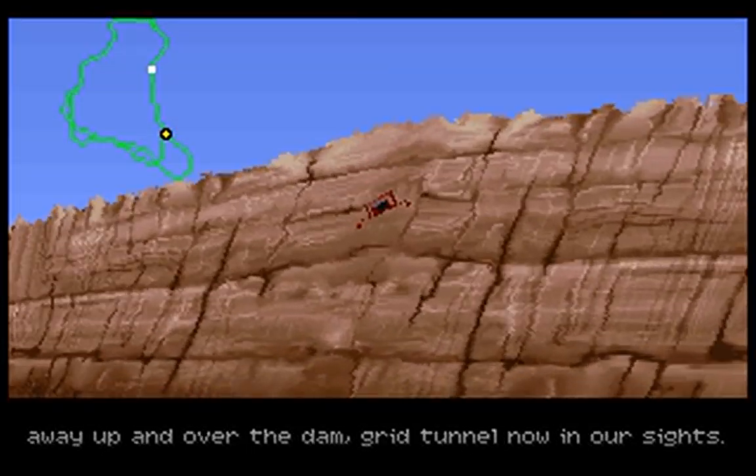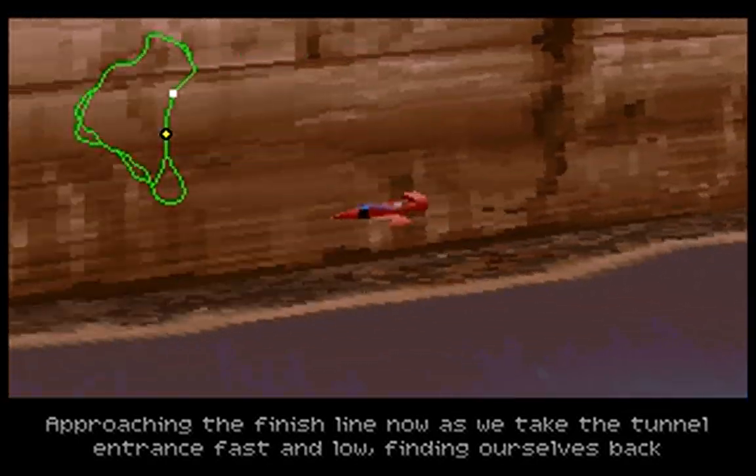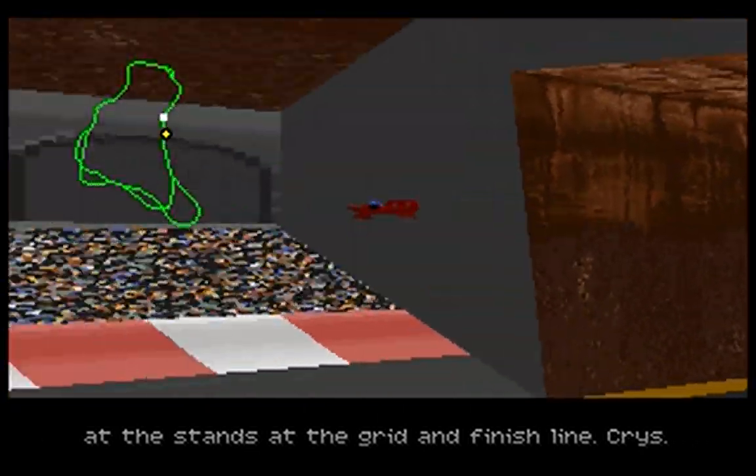Grid tunnel now in our sights. Approaching the finish line now as we take the tunnel entrance fast and low, finding ourselves back at the stands at the grid and finish line. Chris!